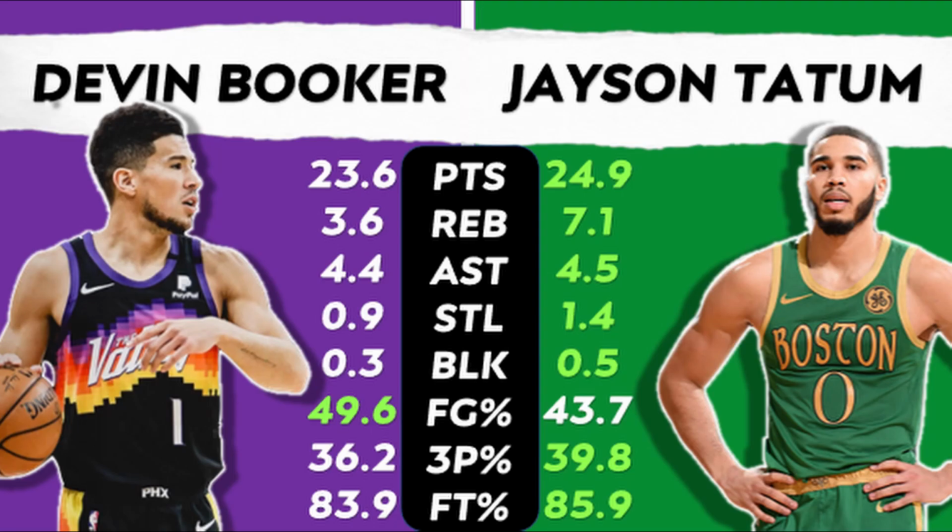Starting with the stats. From the stats at face value, you can see that both players are good, but Tatum takes it in most categories. In fairness though, in some categories like assists, he only averages 0.1 more, so really in a lot of these categories they're close and even, but Tatum does have the better overall stats.